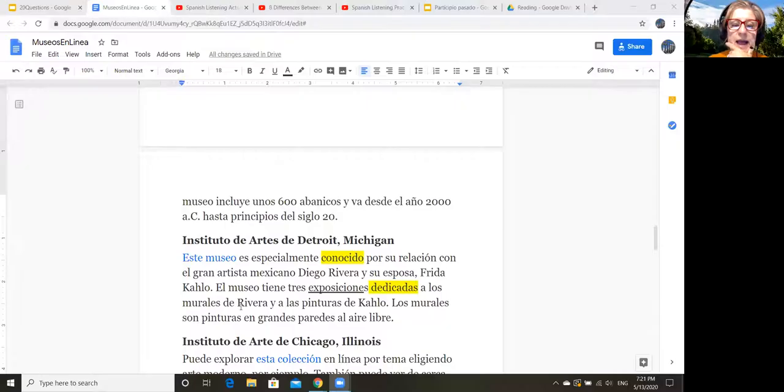¿Está bien? ¿Tienen preguntas? Got any questions so far? Question with the dedicadas. Why is that an AS instead of an OS? Ah, okay. Because El Museo, but you have to look at it, there are two nouns in that sentence. The museum has three expositions. And it's talking about expositions dedicated to the murals of these people. It's not talking about the museums. The expositions are dedicated to these people. And exposiciones is a feminine word. It's a plural word. Por eso, that's why.